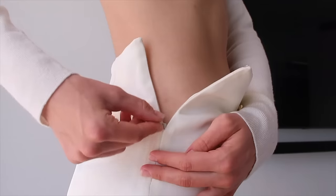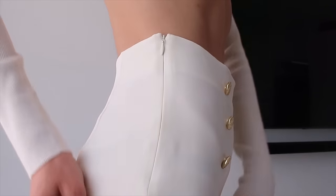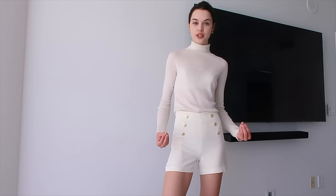I love the detailing. And then on the side, we have a zipper. The fabric has a very luxurious feel and it's so lightweight and breathable. These bottoms are perfect for spring and summer and I love how it complements my figure.